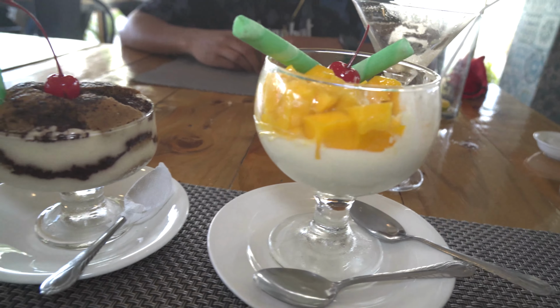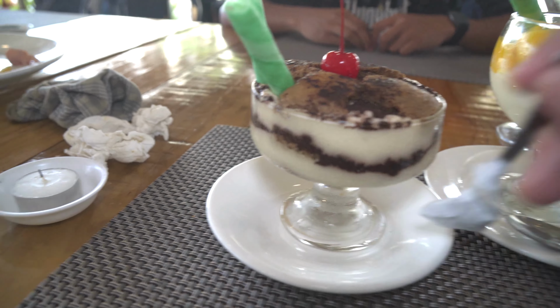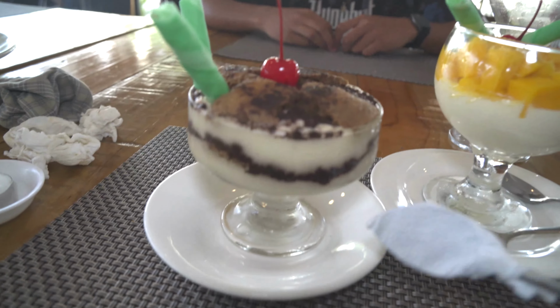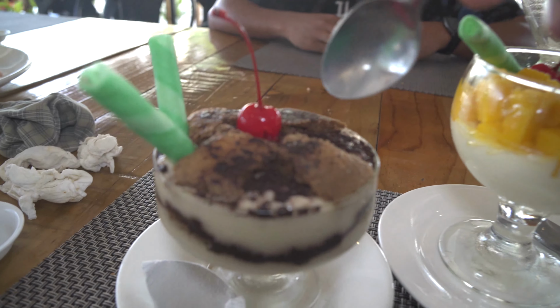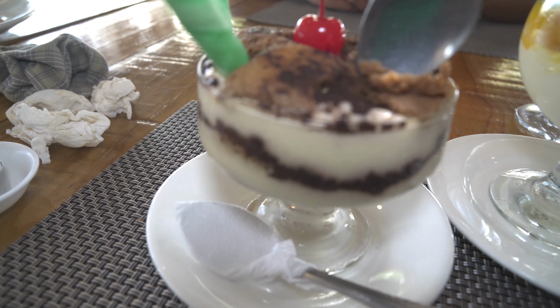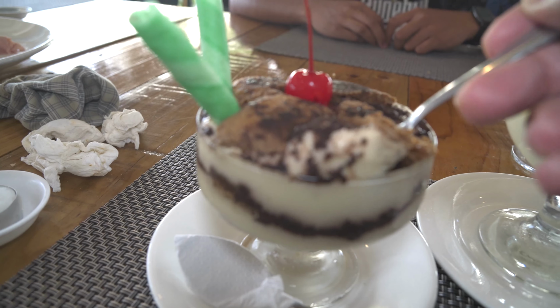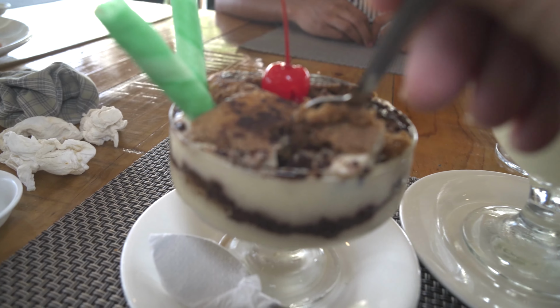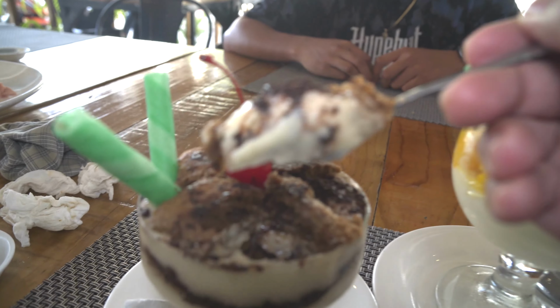Very refreshing dessert. Now then, I'm gonna try this tiramisu, which also looks very artful. Try it with this spoon. Good bite from the very bottom and then pick it up. See if we can get some lady fingers from the bottom. Alright, there we go.